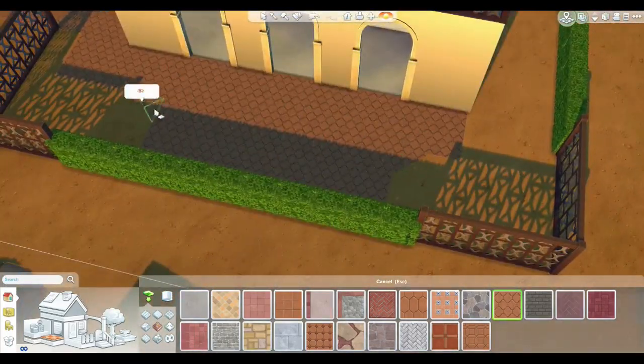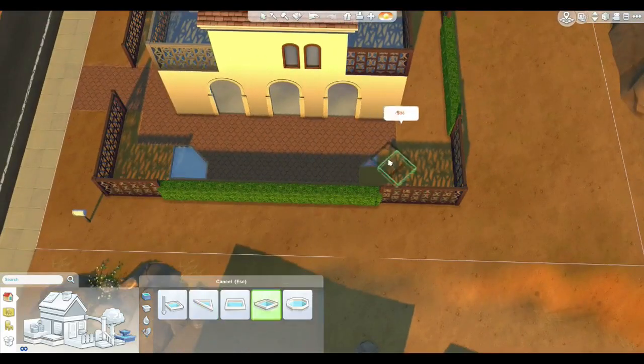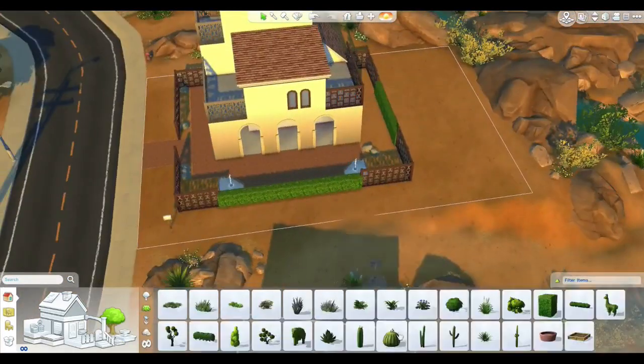So we get some nice reddy earthy colored tiles, which I thought was quite nice. And I made use of the fountain tool, the diagonal fountain tool for the first time, or the triangular ones, which was kind of cool.